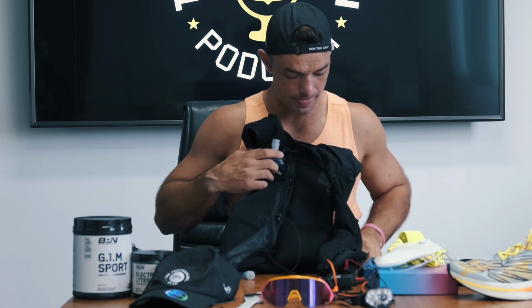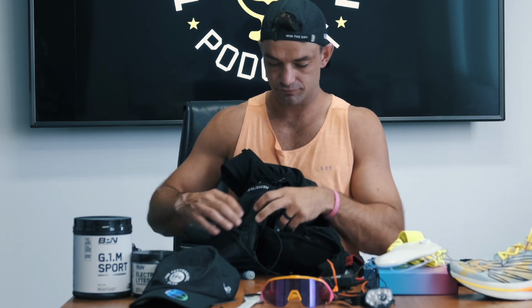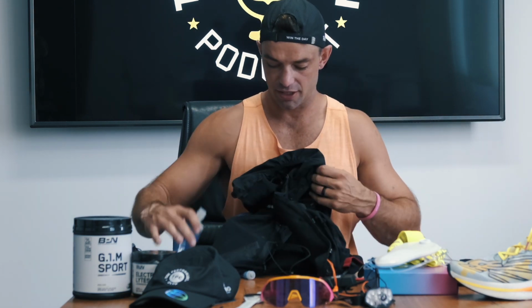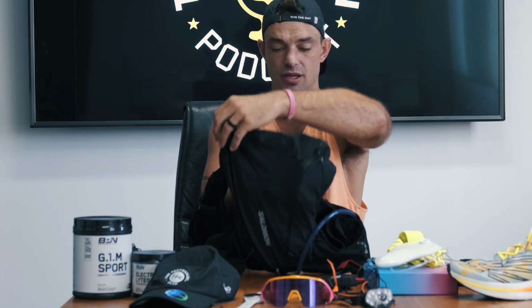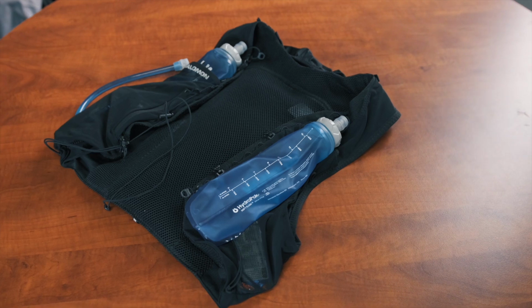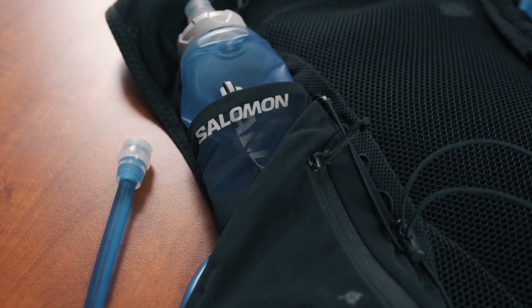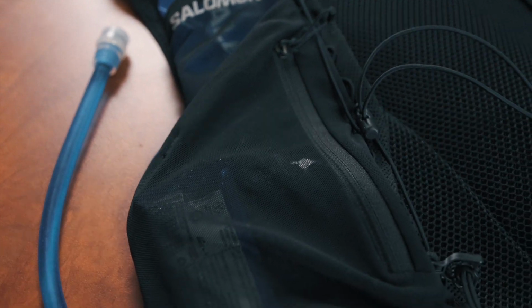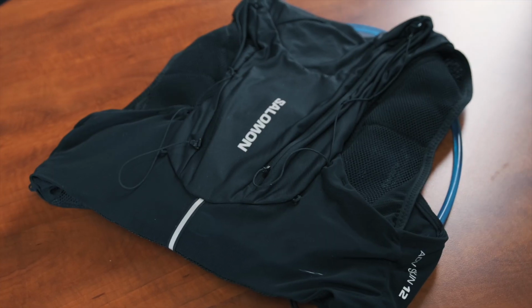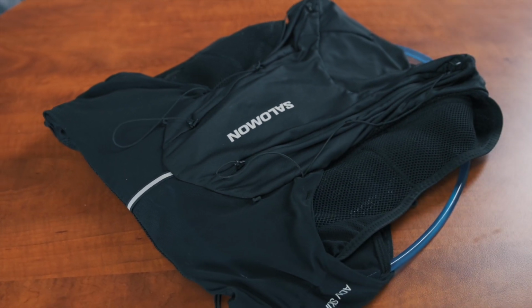I've got 2 flasks, so what, 450. So I've got 2 of them at the front, and then I've got a big one, 1.5 at the back. Again, with my training runs at the moment, if I'm going 25, 30, I'll take the 2. And if I'm going any further than that, then that's when I'll put the big one on the back. It's the reason why I got a bigger pack, to take on more water. Yes, it's heavier, but if you're going 30 to 50 to 60 Ks, you need that extra water in there.